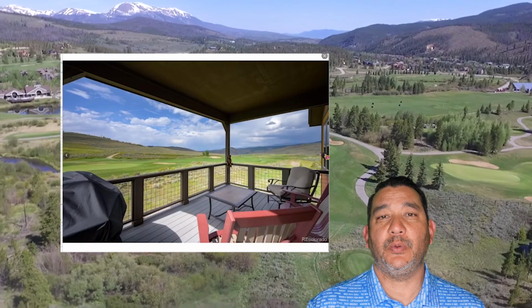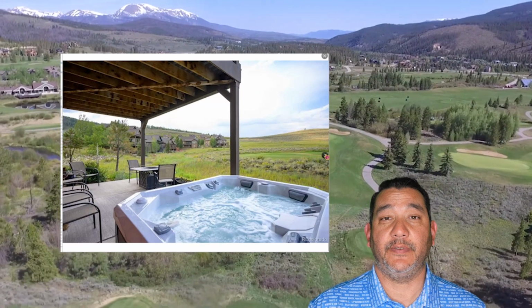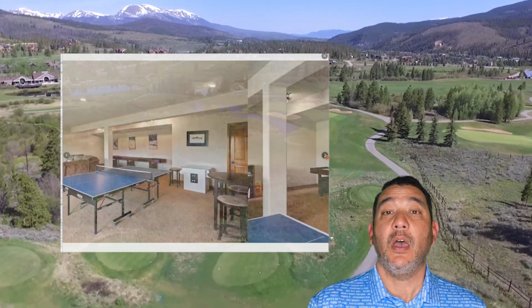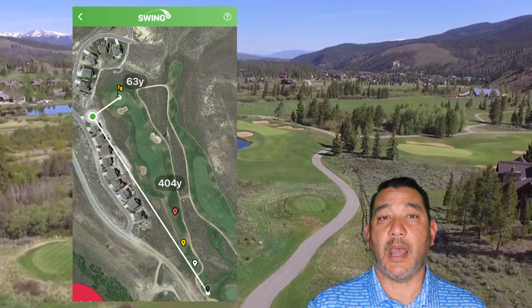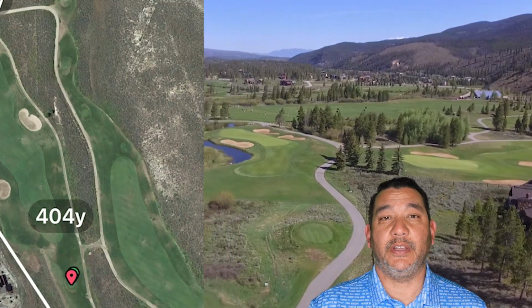At $1,350,000, buyers will enjoy Granby Ranch membership benefits, including clubhouse, outdoor pool, ski passes, complimentary rounds of golf, fly fishing, and so much more. Perfectly situated left of the 15th green, I'd rate this an easy 2 on the yard ball scale. I am still wary of lefties.